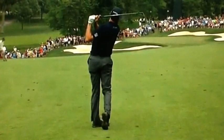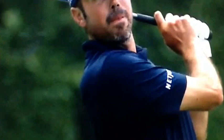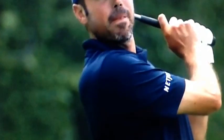So key for you to remember here to emulate Matt, and here's where we see Matt's shoulder going to the target. I'm just going to run ahead just a little bit so we can see where this ball ended up. Great shot. Fantastic. Nice little uphill putt here for Matt to birdie the hole.